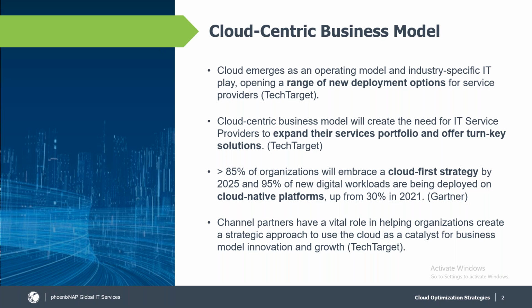We're seeing quite a bit of that, and 95% of the workloads are being deployed on cloud-native platforms, and this is actually interesting. By 2025, up from 30% in 2021. We're definitely seeing an increase in more cloud-native requests, specifically with Kubernetes-related technologies. Today, we do believe it's a journey.